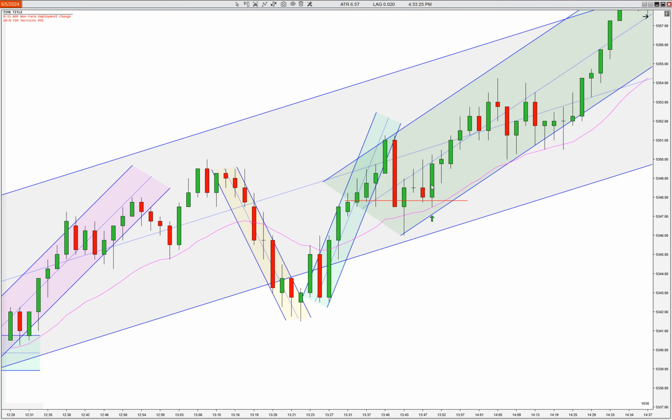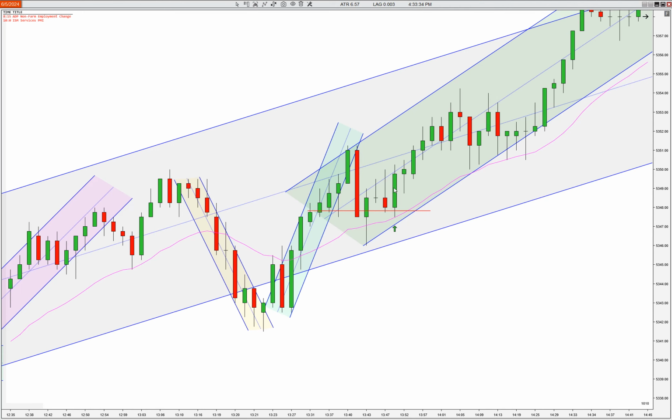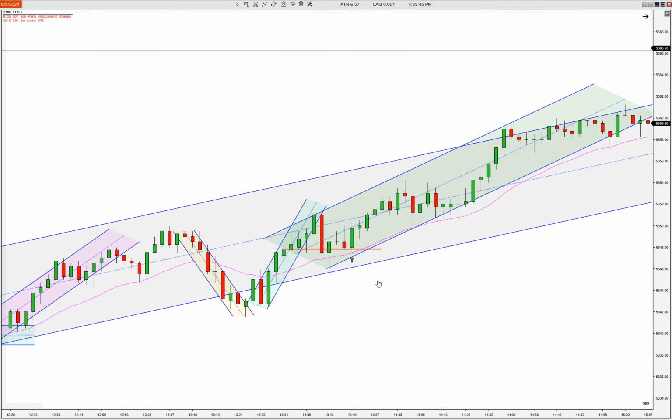This one's kind of congested. It's not a perfect setup, but you can clearly see second entry long. You could kind of see it as a triple test. Tested it once, twice, three times. I think this is a candidate for a limit because it does close pretty far up, but I like this trade in general. A little more aggressive because of that congestion. But if you drop the limit, you could have gotten a nice fill here.